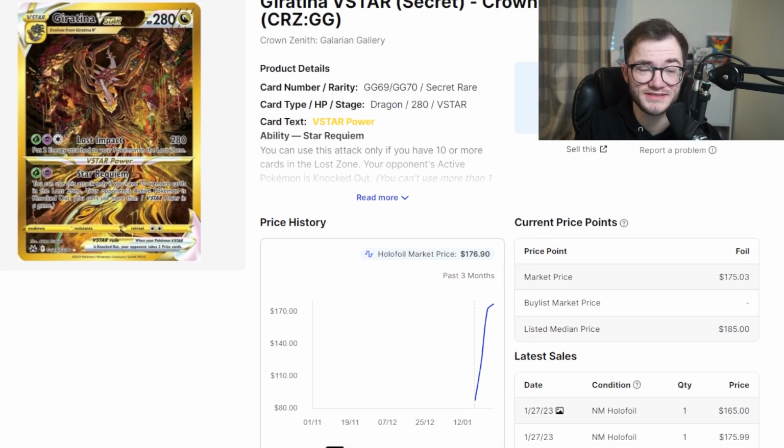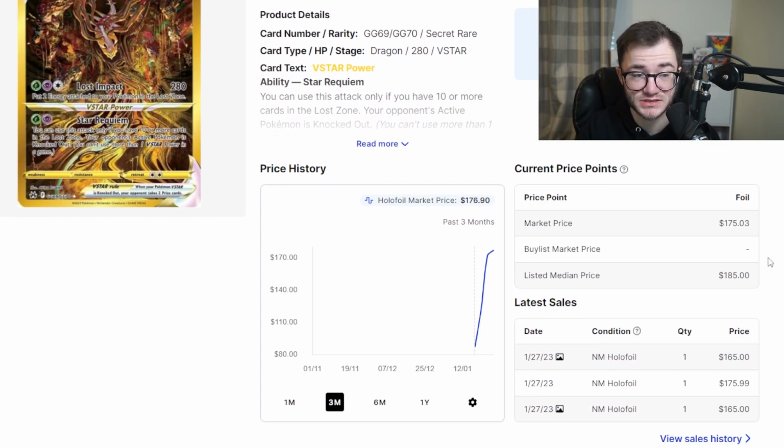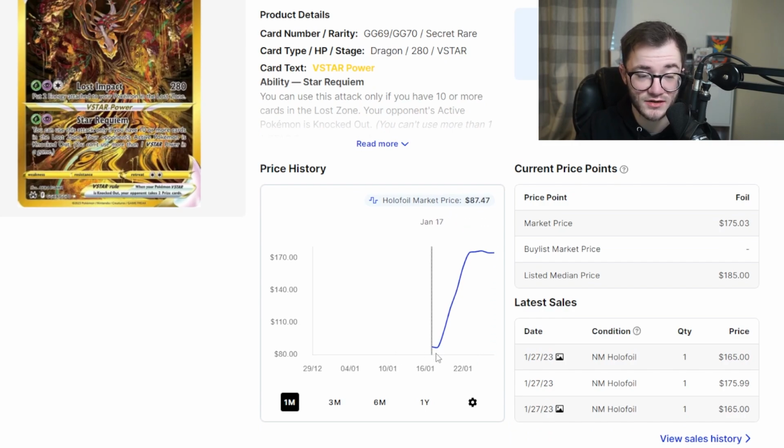And number one is the Giratina V-Star. Now, this was my pick for the most expensive card of the set going into the set. Now, I thought Pikachu was going to be up there, but it kind of didn't. This is a tough card to pull. Let's take a look at this. It came out around 85, quite similar to the Arceus, but however, a lot higher, around $170 odd right now.